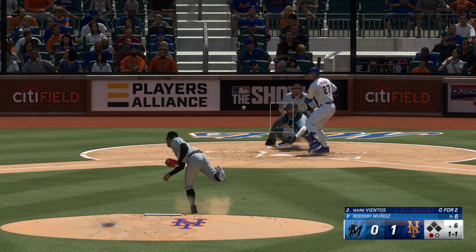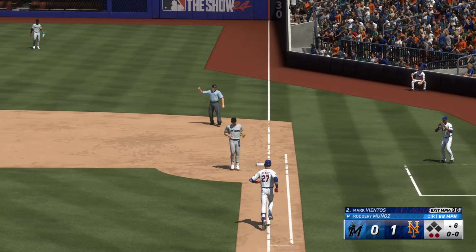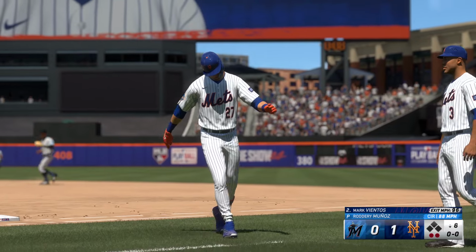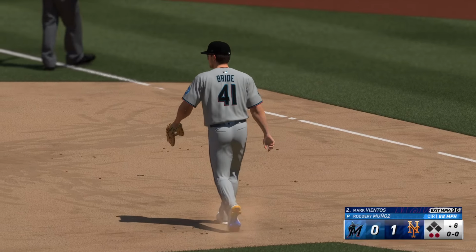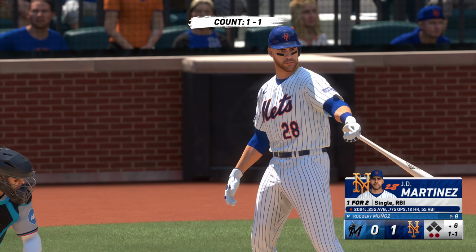One down, base is empty. Right side, hard hit. Bryant takes it to the bag. Two up, two down. Now batting, the designated hitter, J.D. Martinez. J.D. Martinez stands in.